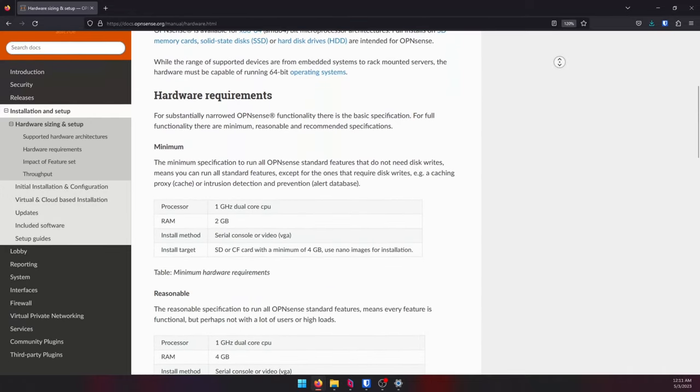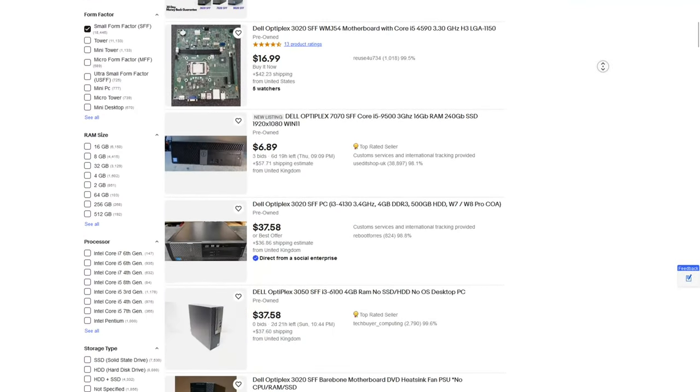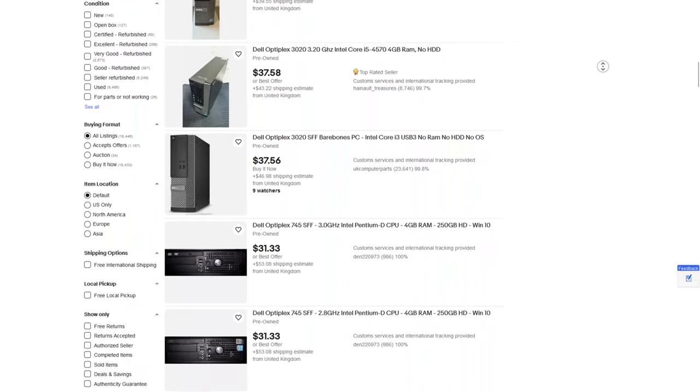The hardware requirements for pfSense or OpenSense or really any other firewall are not all that high. You can really get a cheap computer from the secondhand market and use it for that. Realistically speaking, any old i3 or i5 should do just fine, especially if your internet is at or below 1 gigabit. That computer will most likely run quieter and cooler than your virtualization server anyway.